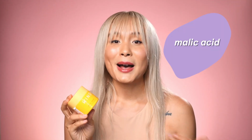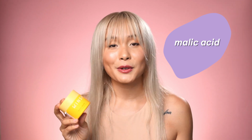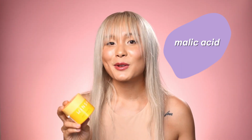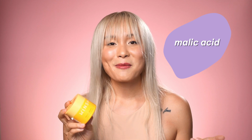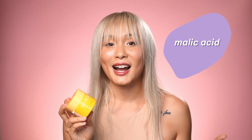You probably already know a lot about glycolic acid, especially if you've been watching my videos on hyperpigmentation. So let's talk about malic acid. Malic acid is also an AHA, and it's naturally found in some fruit like apples and pears. Like other AHAs, it exfoliates off the top layers of your skin, so it smooths texture, fades discoloration, and helps unclog your pores. It's a humectant as well. That means it attracts moisture and traps it into the skin, making it really hydrating too.